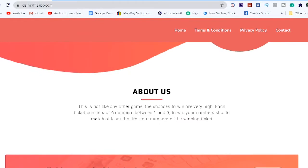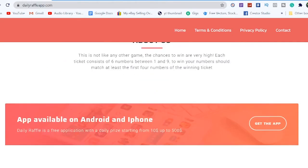It's a simple one, and this is the easiest guys. Each ticket consists of 6 numbers between 1 and 9, and you can choose whatever numbers you want, and if those numbers match the lottery number, you can get paid a good amount of money with this. The app is available on Android and iPhone, and you can play on the desktop or website version. You can play only using your Android app or iPhone app.